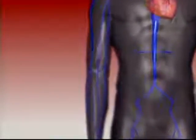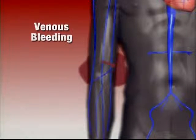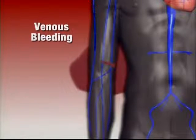Veins lead from the tissues back to the heart. Venous blood is dark red and flows steadily without spurts. Venous bleeding can also be life-threatening. If you cannot control it, contact the emergency medical service and monitor the patient's cycle of care.